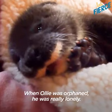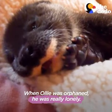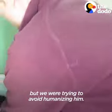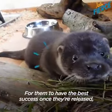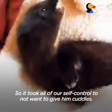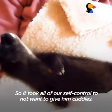When Ollie was orphaned, he was really lonely. He wanted to cuddle up with us, but we were trying to avoid humanising him. For them to have the best success once they're released, you don't want them to be friendly and coming up to people. So it took all of our self-control to not give him cuddles.